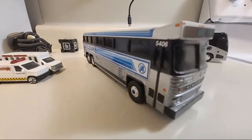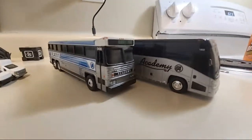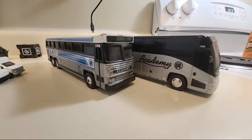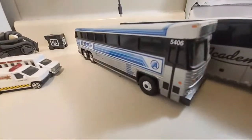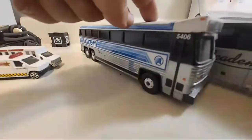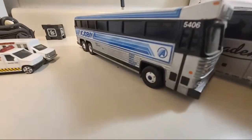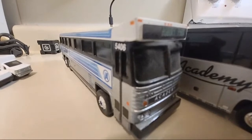Right. You guys are bus fans. You want to see this MCI J4500 Academy. I really don't want to let this go. And you can see it's kind of dirty. I'm going to clean it up. But first of all, this is made by Model Buses United. Very, very good. Look at the destination sign, how it peaks up, just as the MCI 9B should.